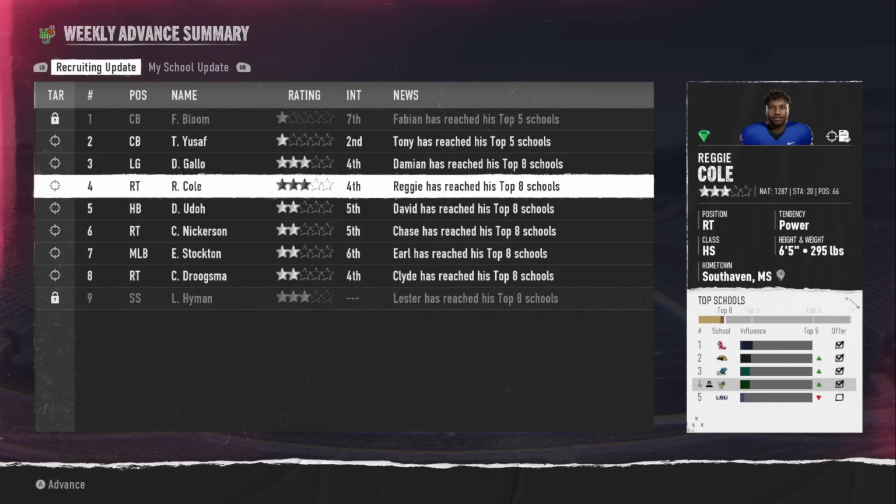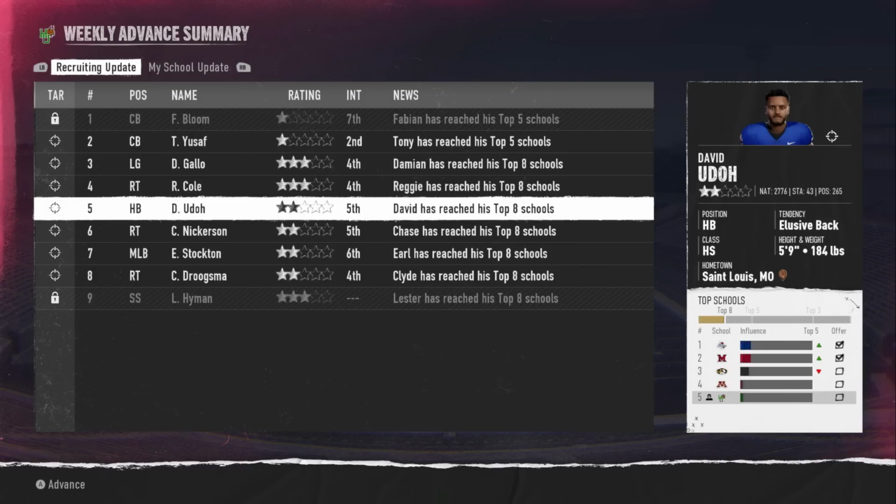We are top 4 for him, only behind teams like Ole Miss, and I'm not really sure who that second team is, but we're definitely in the running for him. We'll focus on him again going forward.